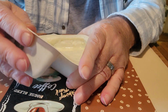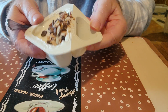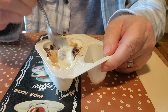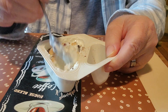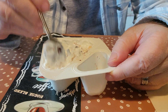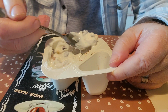You take that and flip it. Mix it up. I need to try that other one. So they're only 89 cents for Aldi brand that look just like these. I don't know if Chobani makes them or not, but we tried the coconut one. I'd like to try the key lime pie one.